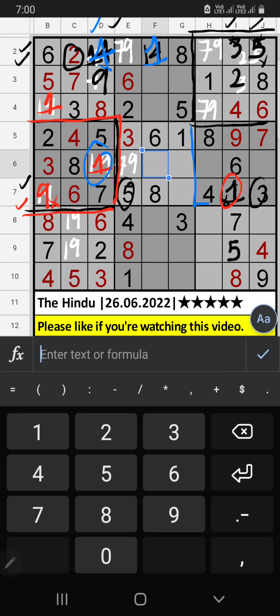6th grade, 2 numbers are remaining, 2 and 5. Column J, we already have 5. So 5 can't come in the cell. 5 is confirmed here. Then 2 is here. Column J, only 1 number is remaining, 1 is confirmed here. 8th row, we have 1. So 1 can't come in the cell. 1 is confirmed here. Then 9 is here.